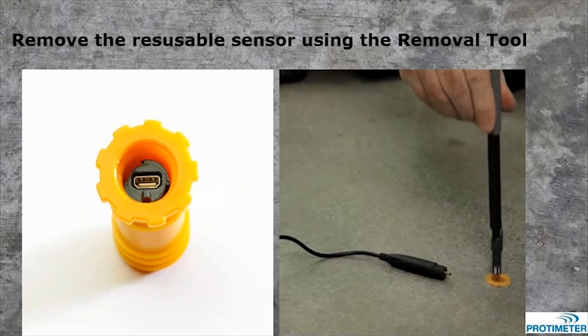And that tool that we use to insert the sensor is the same tool that you would use to remove it, and go back and use it again and again. And I think the key to that, because you are using it on various sites a number of times, is that salts calibration bottle. You can always check the calibration and the integrity of that reusable sensor.